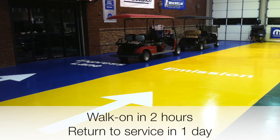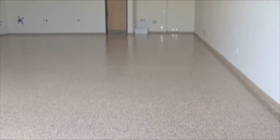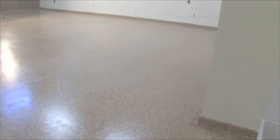Walk on in 2 hours, return to full service in just 1 day. Incur lower application costs and maximize efficiencies with faster cure time and reduced downtime. Our impermeable and antimicrobial surface makes floors easier to clean.